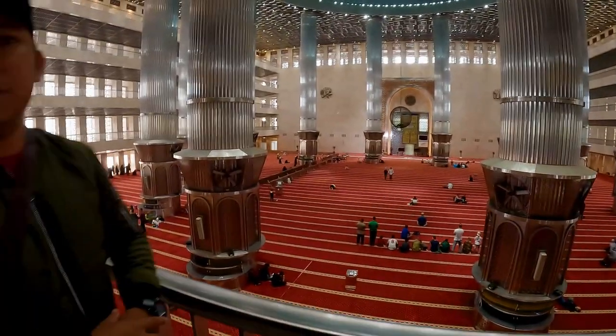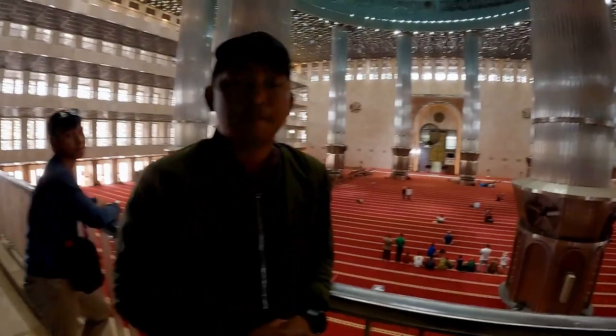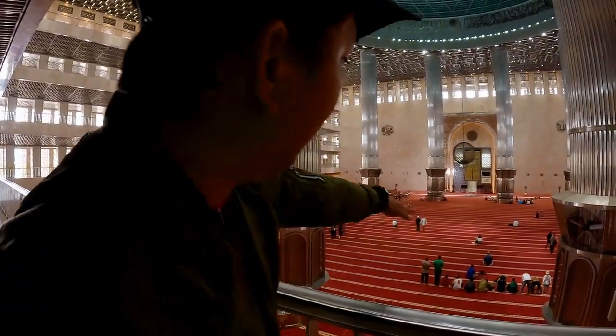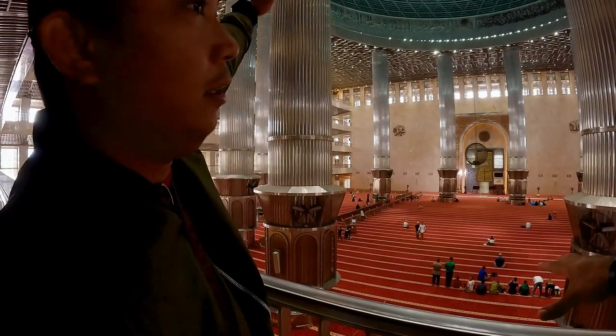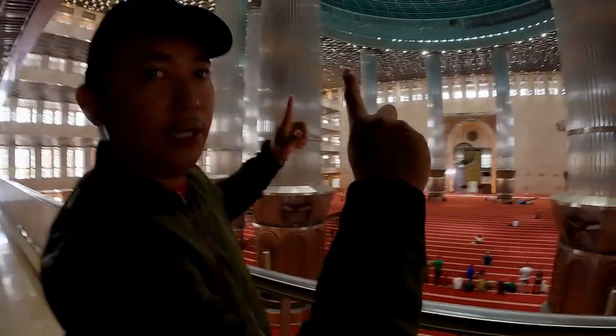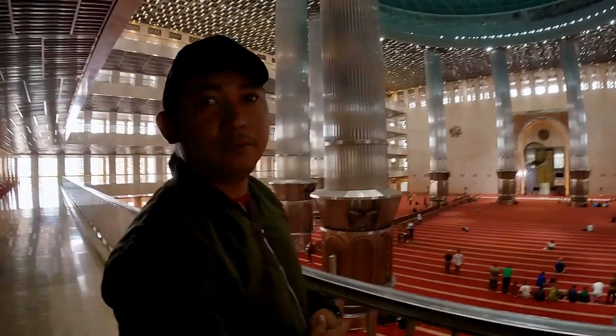I have a quick question. When you say 200,000 people, does that mean in this area only? All of it, from the ground floor to the top level. So 150,000 people will pray here. Now, does this mosque ever get full capacity?